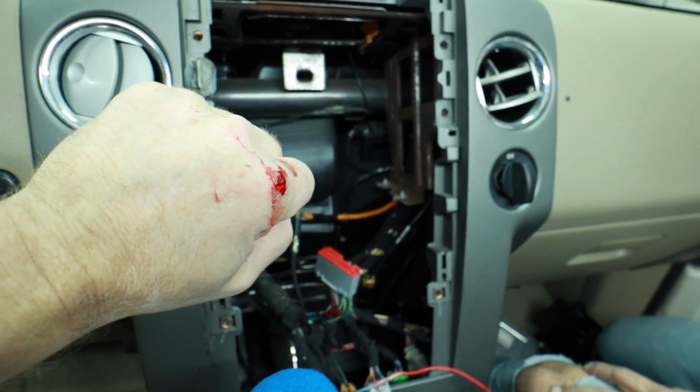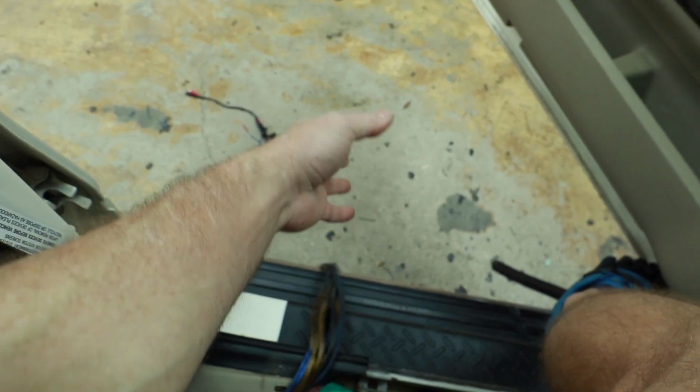I busted my knuckle, go figure. We've also pulled off the floor. Here's all the RCAs and speaker wire. I've pulled those out because naturally we're going to replace all those. And following with the trail of wire runs, let's head into the back and get the back seat out so that we can take a look and see what the amplifiers or amplifier looks like. Yay.